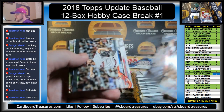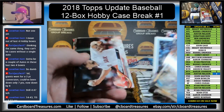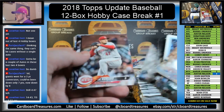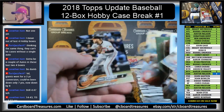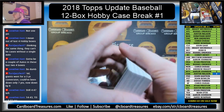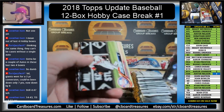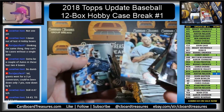There's Matt Kemp, Rainbow Foil, Storybook Endings, Mariano Rivera, Chris Bryant, 83, Cespedes, International Affair. There's Babe Ruth, Legendary All-Stars. Soroka, Juan Soto, rookie debut. Rivera, legendary All-Stars.